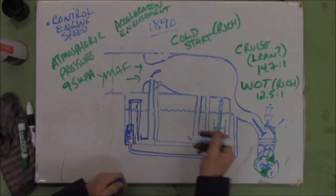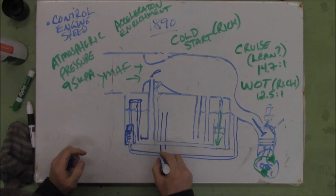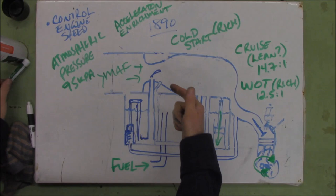Toilets are wonderful things. Okay, so let's put maybe a fuel inlet in here, and we're going to make this go outside of our vehicle, and let's label that fuel. And you could have fuel pumped in with a pump. It's 1890s technology. You could just have fuel come in with gravity.